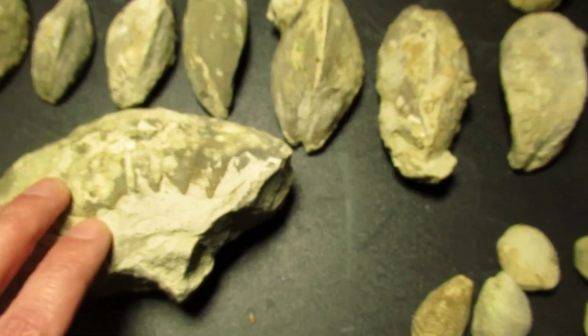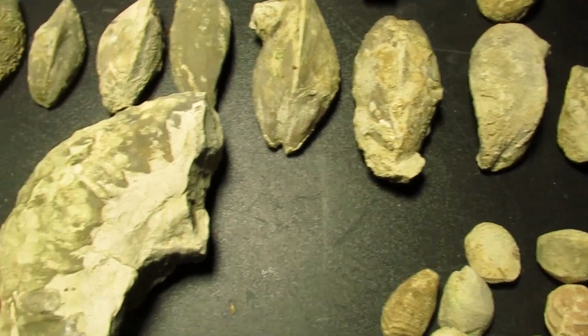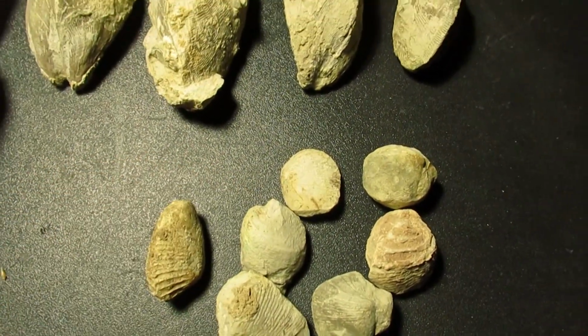I'm not really sure how this ended up in there, or maybe I'm wrong. Maybe there are a few pockets out there where I could find ammonites. I will try to see if I can return to that place and find more stuff.